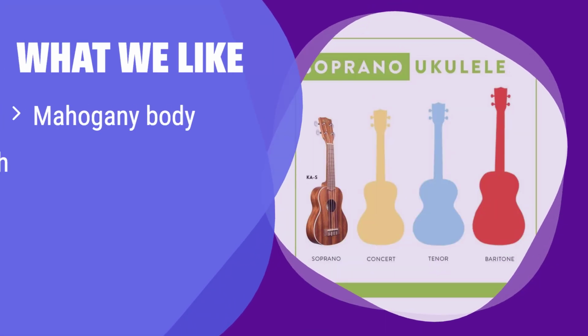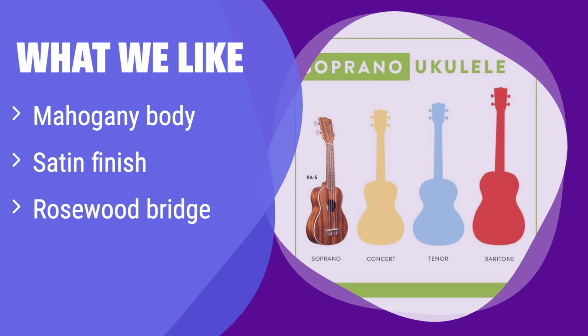What we like. This ukulele features a classic mahogany build. The satin finish provides a comfortable playing experience. If you like the warm tone of mahogany and a smooth feel, you should consider this one.